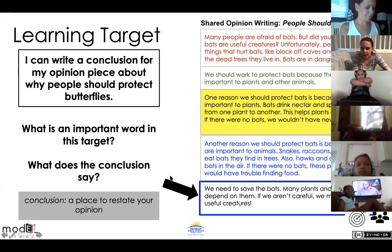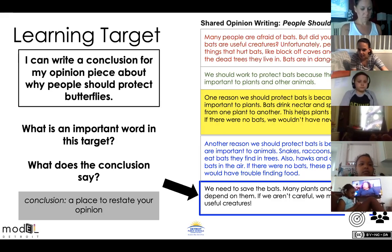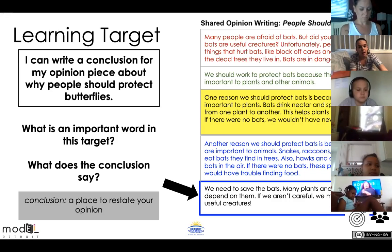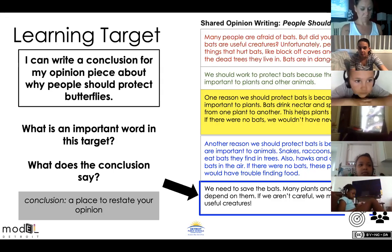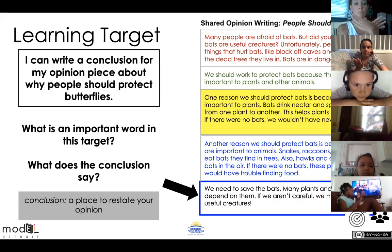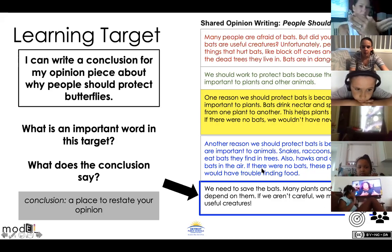So you see where this big arrow is pointing? That's what we're going to read you. It says, we need to save the bats. Many plants and animals depend on them. If we aren't careful, we may lose these useful creatures. Okay, so my opinion is that we need to save bats. Your opinion is that we need to save what? What animal? Butterflies. Good.